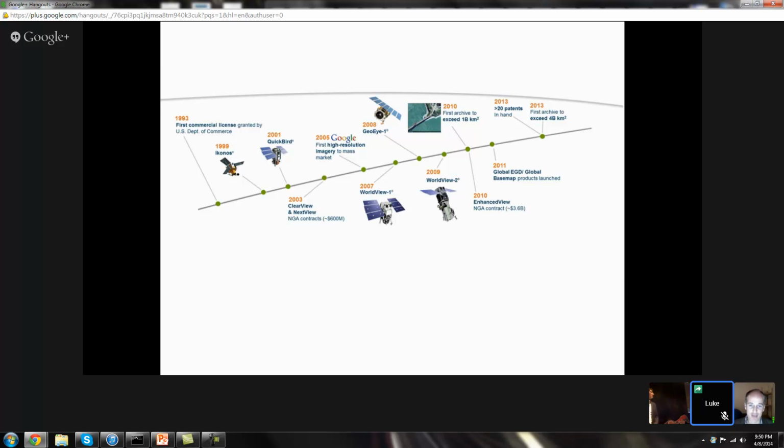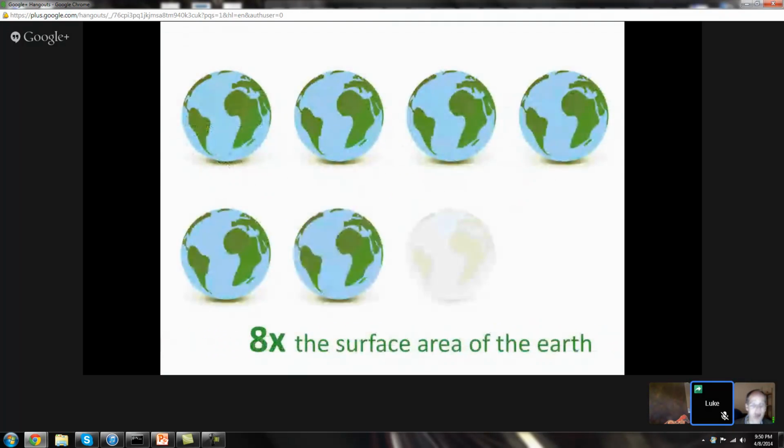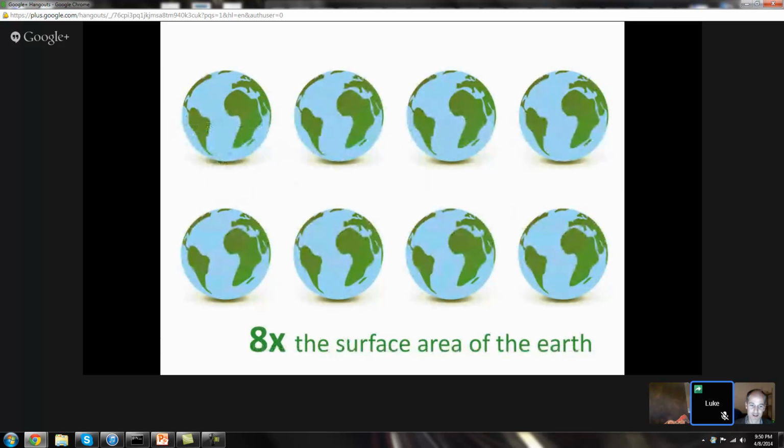We now have 5 satellites in space, and they are collecting a lot of data all the time. Right now, our archive is up to over 4 billion square kilometers. Just to put that in perspective, that's more than 8 times the surface area of the Earth. So this huge image archive, tons of data, is kind of like a time machine for the planet, going back in time where we can see what's been happening over the surface of the Earth.